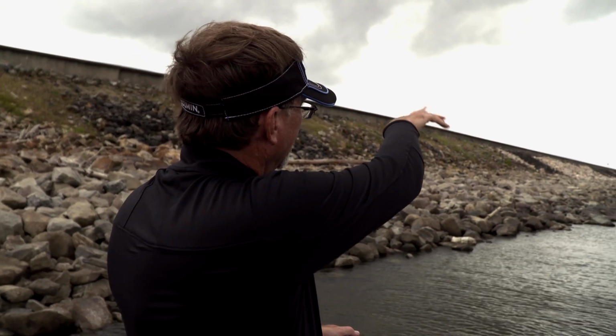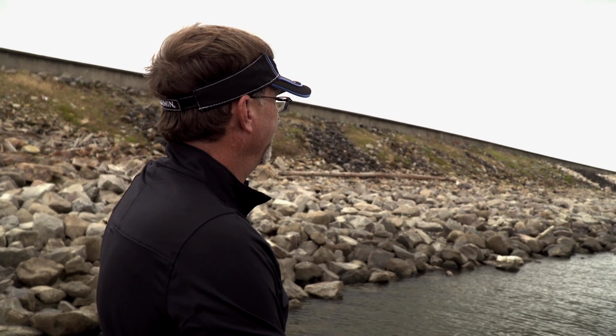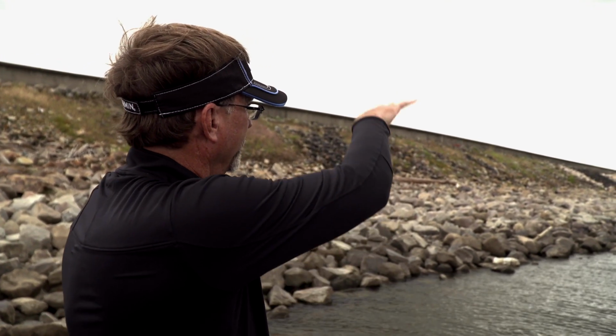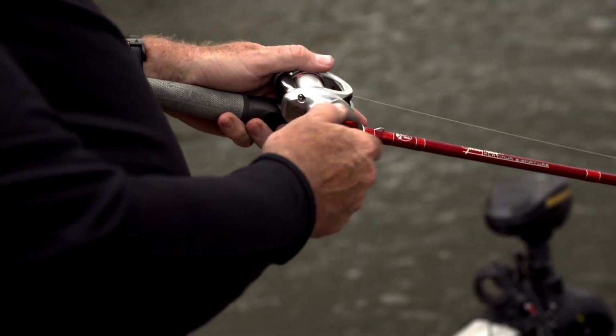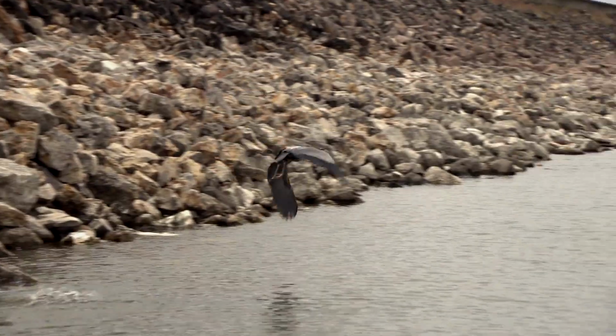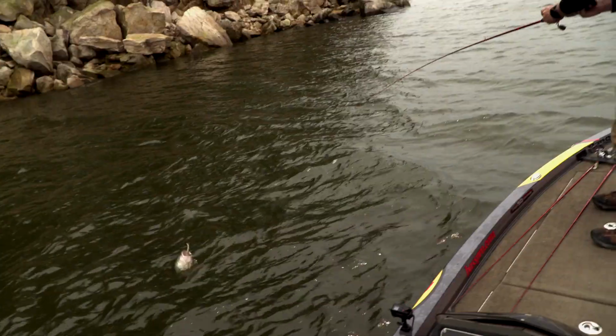Once again, it doesn't matter whether you're at Rayburn or some other lake or riprap or dam or whatever, you can see there's just a little jog, a little indentation. And anytime you see that on any dam or riprap wall, that's a great place to mix up several baits to catch one. Oh, there's one.